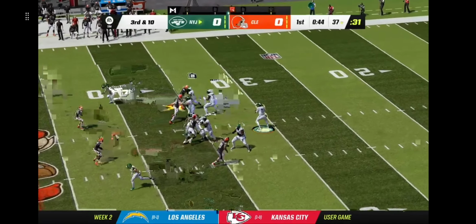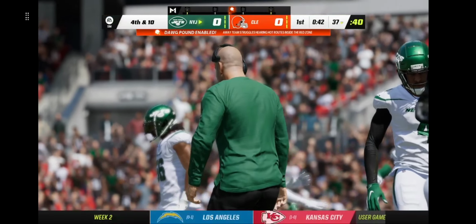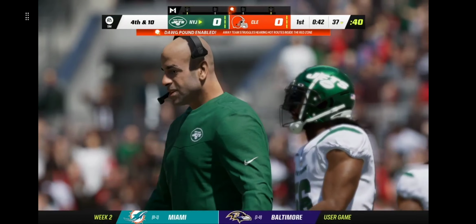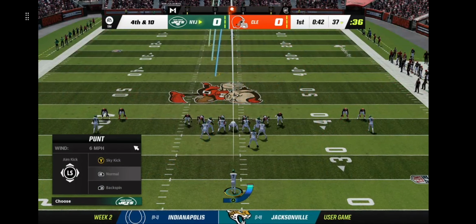Wide receiver Garrett Wilson, they got him 10th overall. And defensive end Jermaine Johnson, 26th. I thought he might go earlier to Atlanta in the top 10. And then maybe they landed the draft's best running back in Breece Hall on day 2.